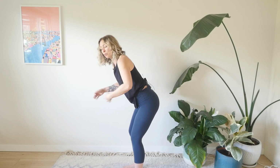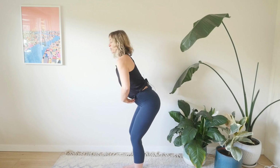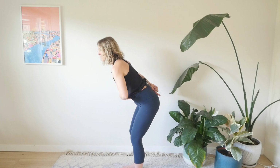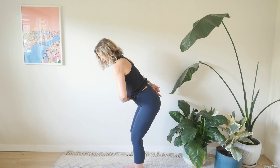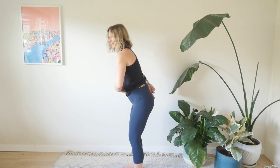If you're still feeling lower back pain, you might be really getting your ribs thrust forward. So now, keep feeling like your tailbone's lengthening. Exhale and bring your ribs, front of your ribs down and into your body. And then come back up.